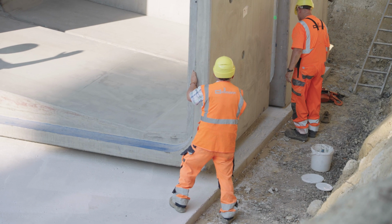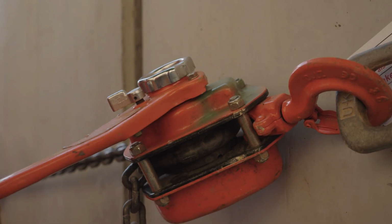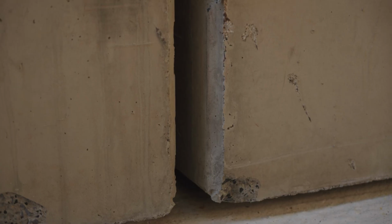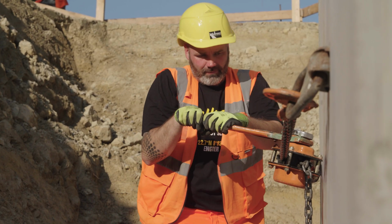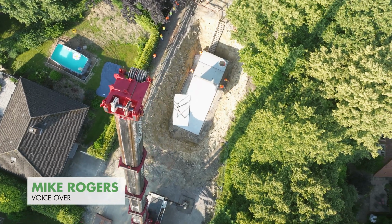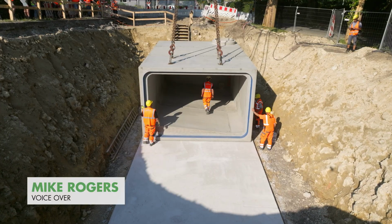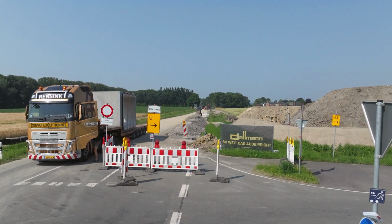Now it's time to make sure that sections are secure and in the right place. The Dallmann team uses ratchets and chain binders to pull the massive concrete sections together. It's a precision job, but luckily everything fits perfectly. There are around 5.5 meters between the lower edge of the foundation and what will eventually be the upper edge of the road.